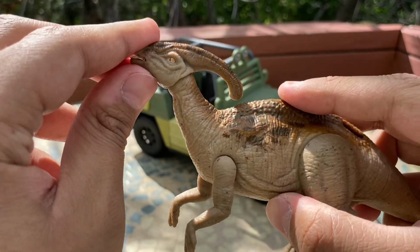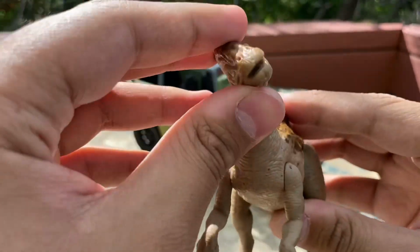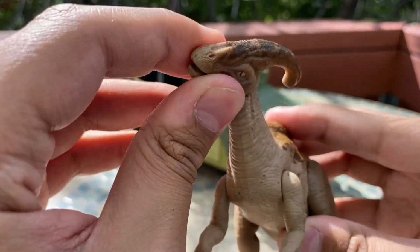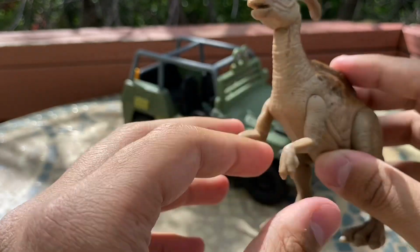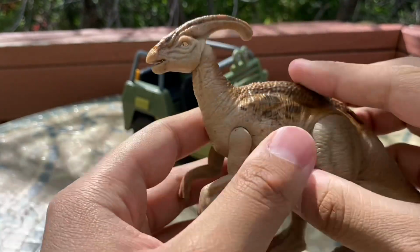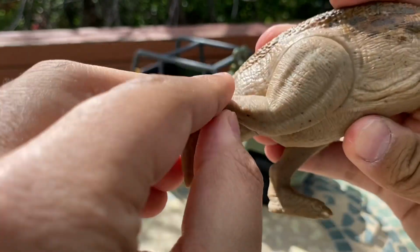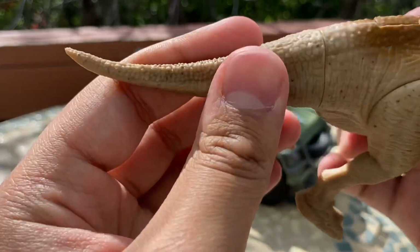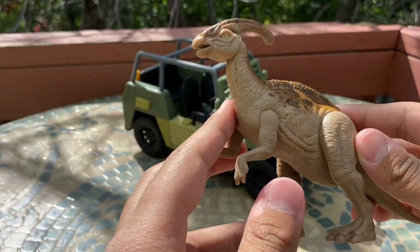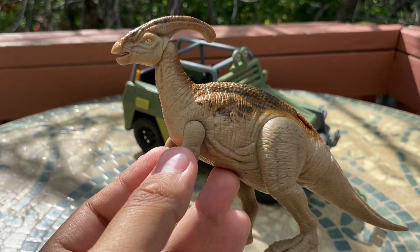Articulation-wise, the head can go up pretty far, and it doesn't really go down. The head can swivel all the way around, and it can also move, so you got some really nice range of motion on this dinosaur's head. Gives it some nice poses. The arms just move forwards and backwards, and same with the legs. So basic articulation for a smaller dinosaur, and that's enough for me. And the tail, though very stiff, can turn, but I don't use that joint anyway. Just did that for the point of this review. But yeah, that's it for the Parasaurolophus.